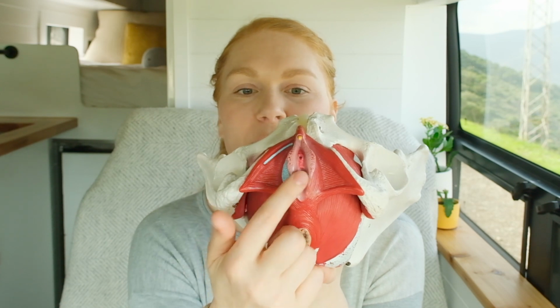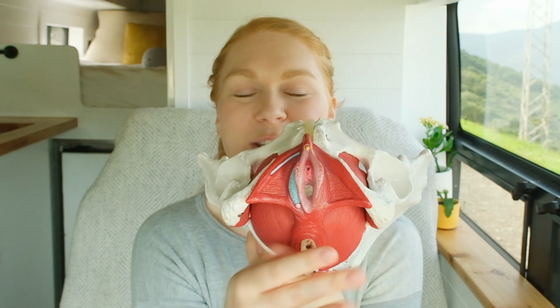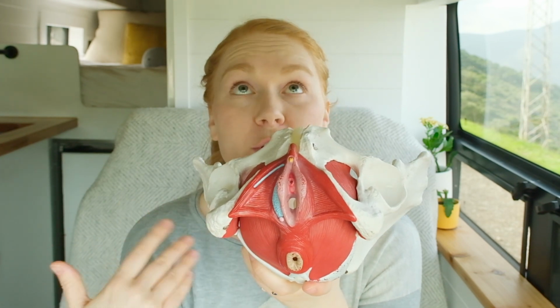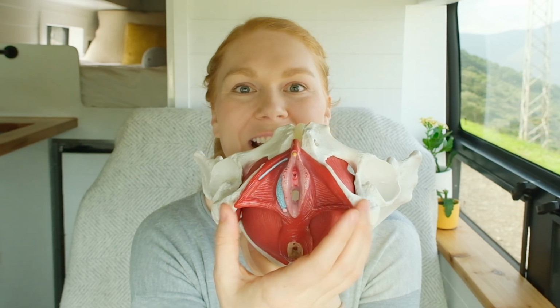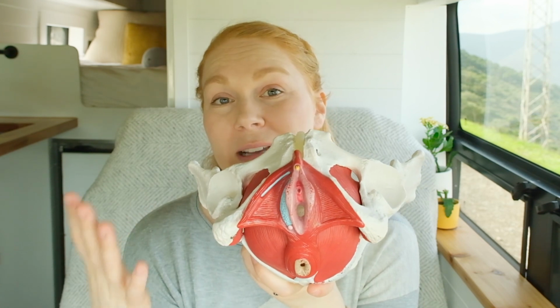So during childbirth, your vaginal opening, if you're having a vaginal delivery, needs to be able to widen, stretch, and open to allow baby to pass through this bony opening of your pelvis. So in order to prepare for childbirth, you need to prepare your muscles to be able to open and stretch. So this is really learning how to relax and open your pelvic floor muscles.